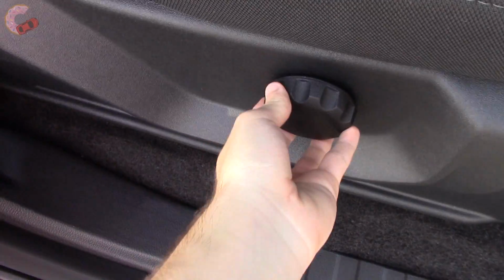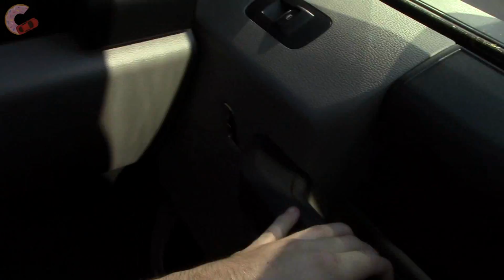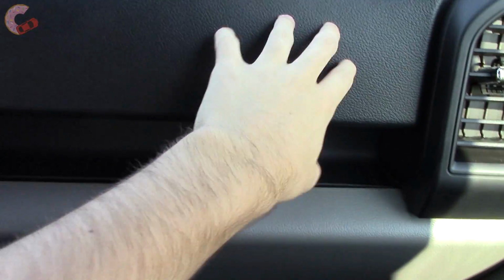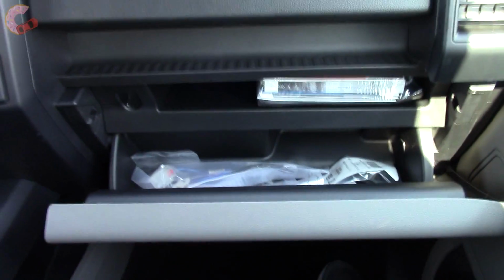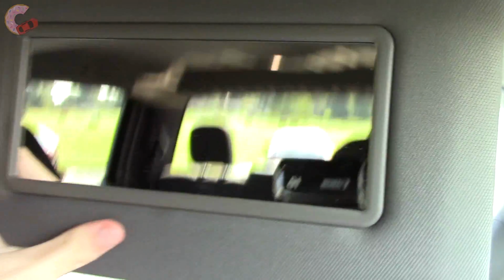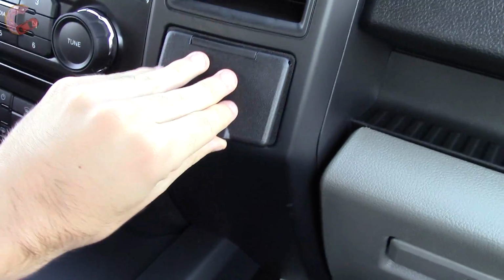The passenger seat is manually adjusting on this example. The dash is hard touch plastic with a nice graining, and below it is a decently sized glove box. The passenger also has a 12-volt power outlet to keep charged up, and plenty of space down here to store things.